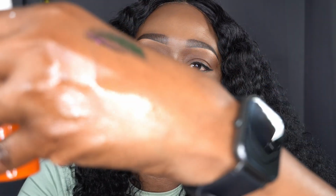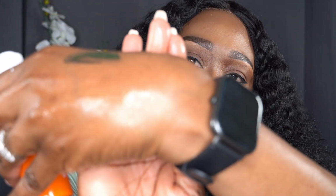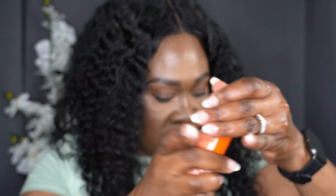So I think the bottle is like, oh, it's a serum also, it's in a dropper right here. So I'm gonna be glowing. I think the bottle is super cute, the color.